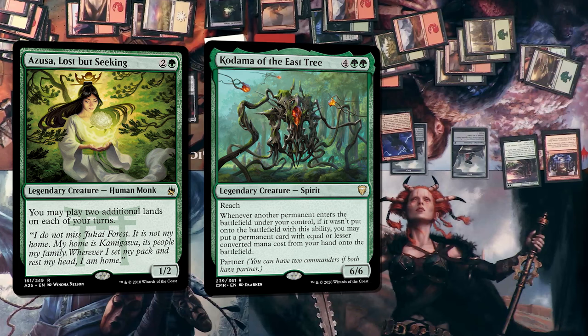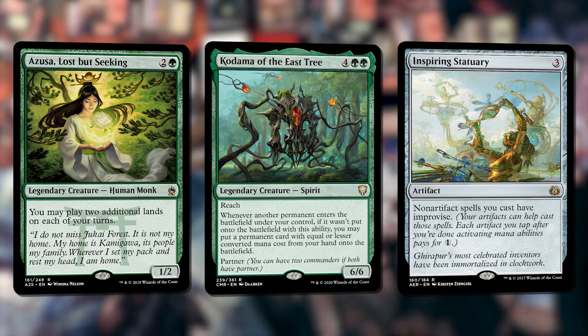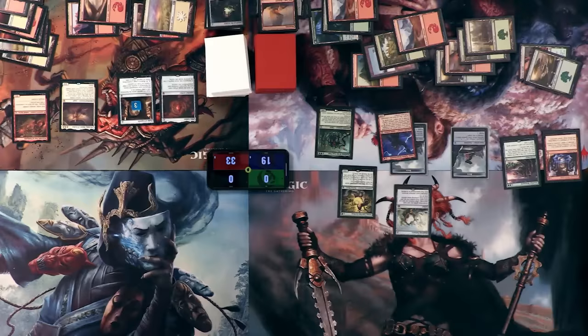So there's a trigger on Zendikar Resurgent. I will draw my card, but there's a trigger on Kodama as well. With the Kodama trigger, I can put out a permanent of equal or lesser CMC. I'm gonna put out Inspiring Statuary. Nice. Cool. I'm actually feeling a little bit better. Josh is just rebuilding his board from before. And if that's all he has, I've got this game in the bag.